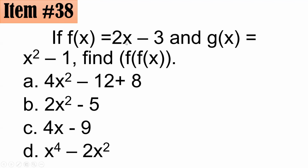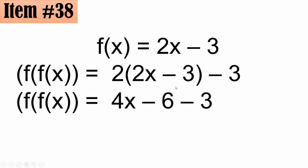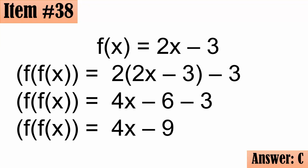It means na ang x ni f of x ay papalitan po natin ng f of x din. To make the long story short, dahil f of x is equal to 2x minus 3, yung x na to ay papalitan din natin ng 2x minus 3. So f of f of x means 2 times this is replaced still by f of x. So 2 times 2x minus 3, minus 3 pa rin. By distribution, 2 times 2x minus 3 is 4x minus 6, but we still have the minus 3 there. And simplifies to 4x minus 9. Letter C. Okay, so far I'm happy that many of you got this item correctly.